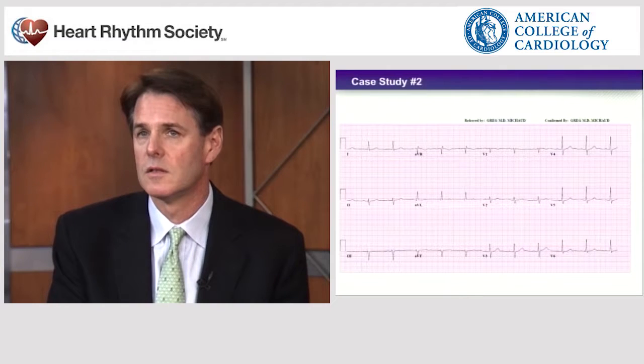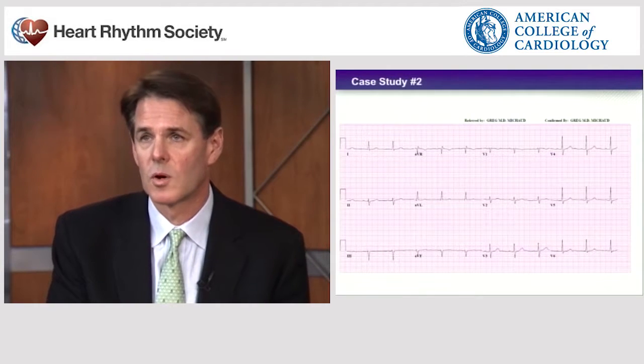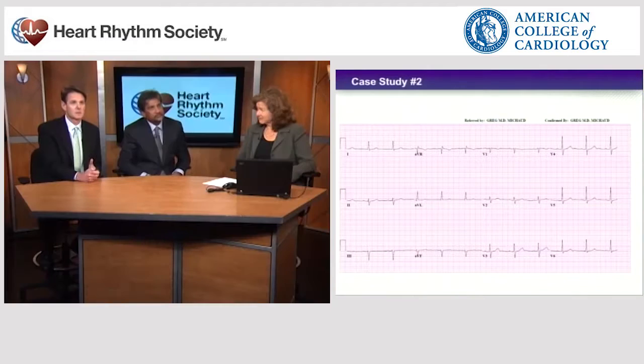His EKG now, this was last year, looks normal. His P wave looks normal except for a leftward axis and maybe a little right ventricular conduction delay seen in V1.